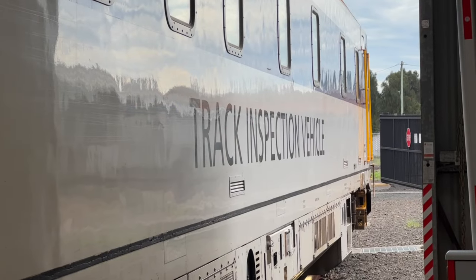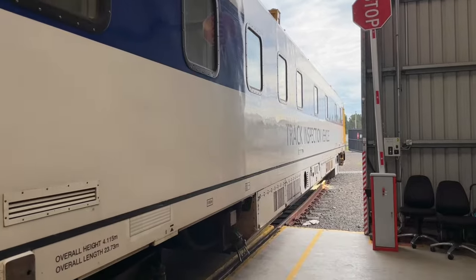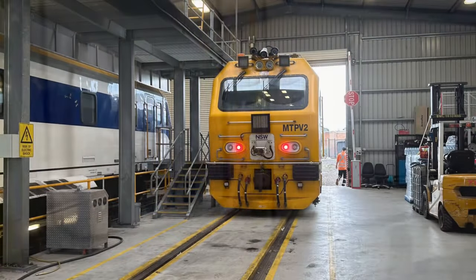After signing in and getting all of our PPE on, we then made it down to the shed where they store these vehicles. So here's a video just here, and here are a couple photos.